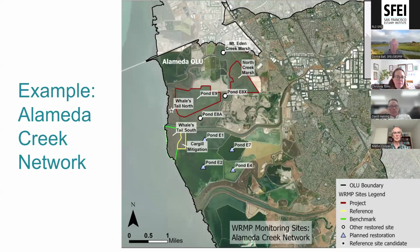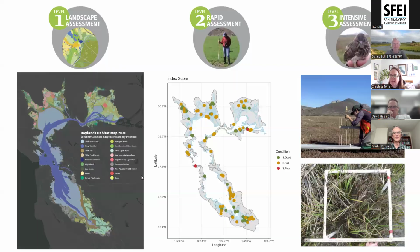So as an example of a monitoring site network, this is our proposed network in the Eden Landing complex in the Alameda Creek Operational Landscape Unit. So we've got a benchmark site at Whale's Tail South. That's an ancient, remnant ancient marsh. A reference site at the older Cargill mitigation site, and then actively restoring tidal wetlands within the South Bay Salt Pond restoration project. So we've got North Creek Marsh, Pond E9, Mount Eden Creek Marsh, a whole suite of them, which Donna is going to talk all about in a little bit.